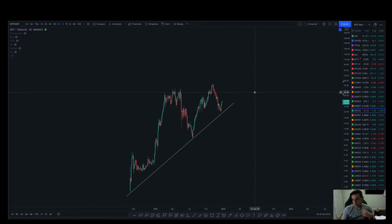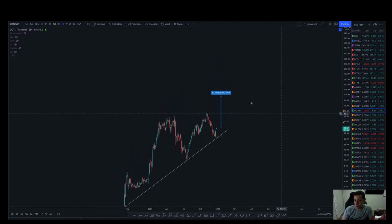Let's say that next year you're expecting 150k BTC, which is what I would be expecting given all the TA and the analysis that we've done on this channel before. From current prices, let's just say that's a 3x. So let's say just the price of Bitcoin alone drags up the price of DOT 200%. That would put us at about $100 DOT.